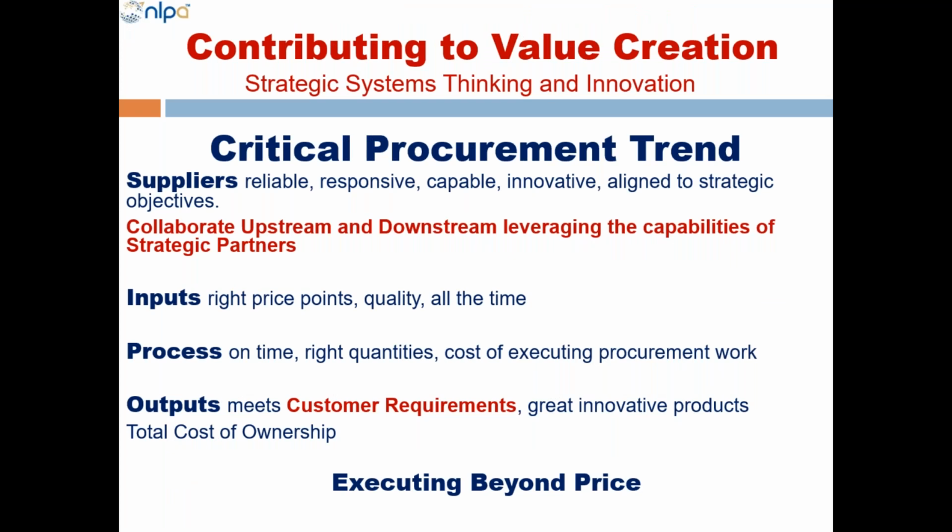And then another critical procurement trend is the demand or the requirement that procurement leaders are able to understand systems thinking and to bring innovation to their organizations. So we see a rise of, as I mentioned before early in the webinar, the requirement to look beyond, to execute our functions beyond the price that we get for our purchases or what we procure. We have to look way beyond this for opportunities. And one of the critical opportunities is in innovation and going upstream and collaborating.